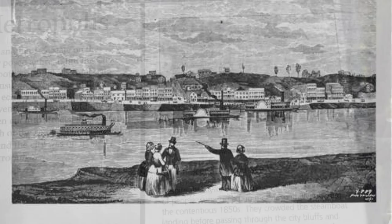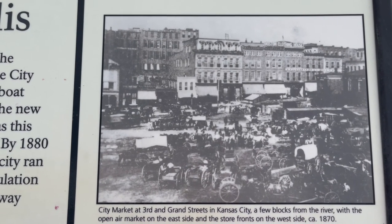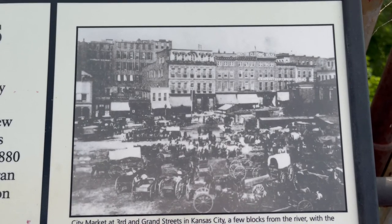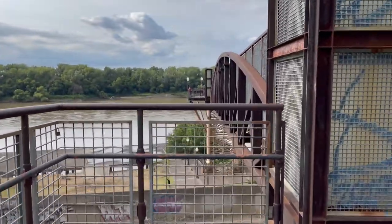And then here is, what does it say, city market at 3rd and Grand in Kansas City, just a few blocks from the river. Yeah, that's still a river market. Pretty cool. We might have to go there sometime. But for now, we are checking this place out.